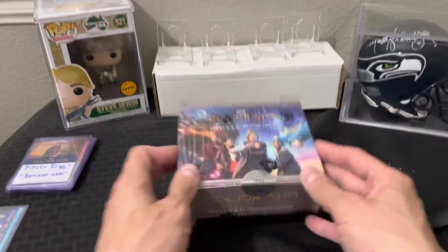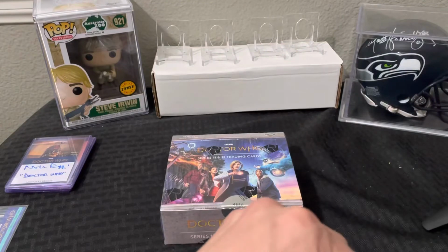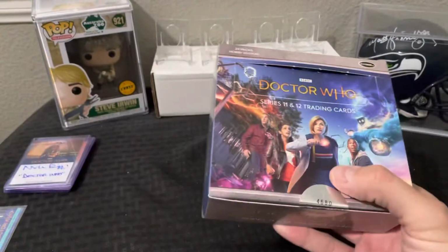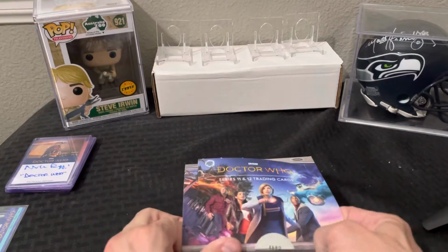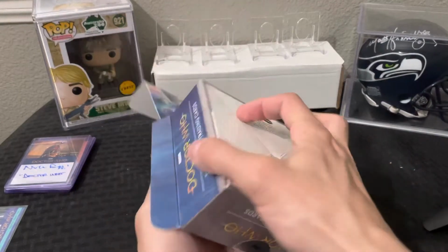So let's go ahead and rip into this. This is box 4680 of 5,000 they did for the US version. Now, it looks like they only did 10,000 boxes, 5,000 UK, 5,000 of the hobby edition or the US edition. Obviously, you can pull Jodie Whittaker out of this stuff, although she's extremely limited and I've heard very, very difficult to get. So anyways, let's go ahead and open this up.